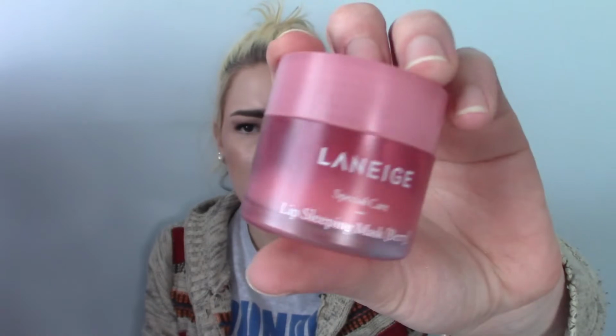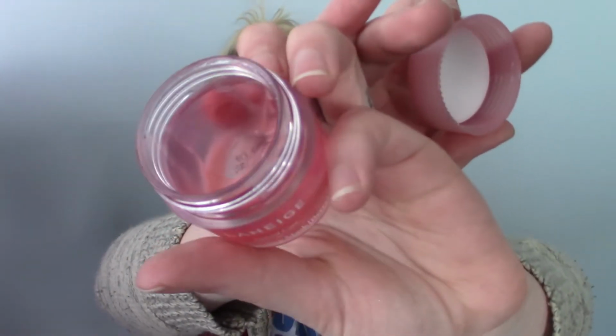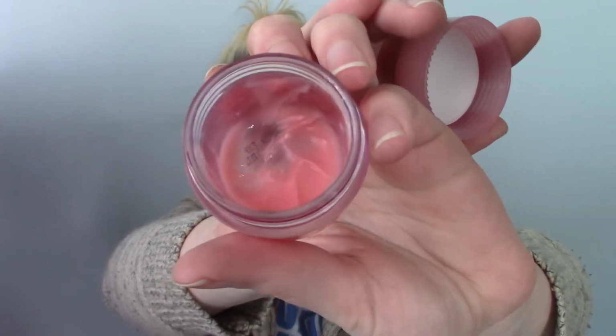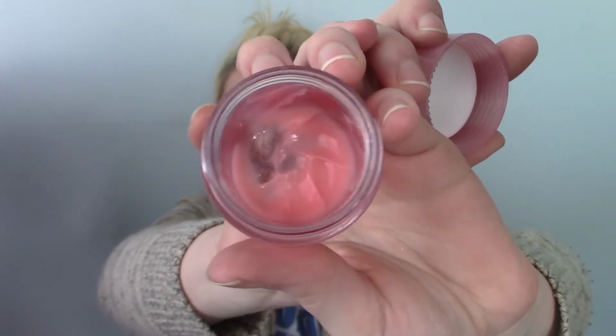It is the Laneige Lip Sleeping Mask, and it's in the flavor berry, and I have had this for a year now, and this is where it's at. There is not very much in there. I'm sure you can tell, you can see through to the bottom, and you can see it's basically nothing in there. I just need the push to finish this off, and I have 2 sample sizes of this in my collection, so I don't know why I just can't finish this off. And it is a year old. I remember I ordered this off of Amazon, I think. So I really do like it. It's nice. I don't use it specifically when I'm going to bed. If my lips just feel overly dry, then I put it on.